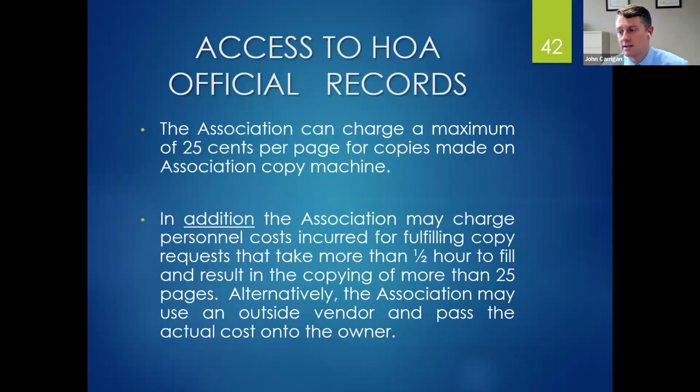And in addition, the association can charge for personnel costs to fulfill the copying requests. Understand this is different from having to pull the official records, right? So the owner says they want bank statements from 2 years ago on these particular months. It takes half an hour for the manager to go pull those. That cost can't be passed on to the homeowner.